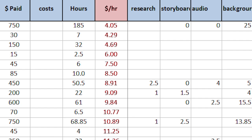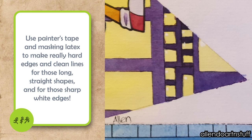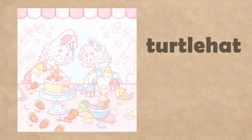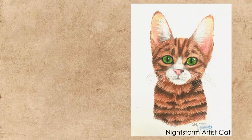If you're scared of sticker shocking current customers, raise the price in increments over time, which is something you should be doing anyway because of inflation. You may have to face the fact that you're spending too many hours per piece. Turtle Hat has this fantastic illustration with a very marketable, unique style, but it took 18 hours to make. Even if you lowballed that at $20 an hour, that's $360, not including operating costs. For that kind of price, we're looking at a different market than what this video is talking about.